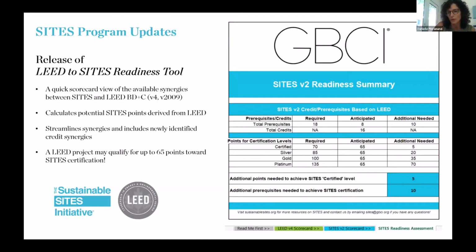In total, there are 21 LEED V4 BD&C credits that have synergies and 20 LEED V2009 credits. To the right is a snapshot of the last tab of this Excel document, which summarizes the results once you've gone through and selected yes for any LEED credits you're pursuing, and the site's scorecard automatically populates. Here you can see it shows all the credits that the project might earn and the prerequisites as well. I selected yes on everything, and you can see here that now a LEED project can qualify for up to 65 points towards site certification, when 70 points is all that's needed for the basic site certification. So hopefully this is a useful tool for some LEED projects and sites teams.